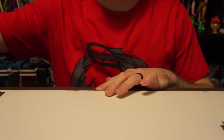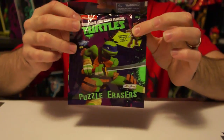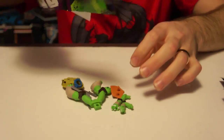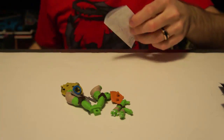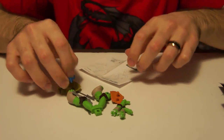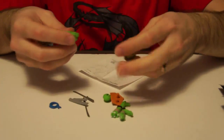Okay. Chase's turn. And I will open one of these Teenage Mutant Ninja Turtles Puzzle Erasers. So I don't know exactly what these look like, so it'll be a surprise for us. Whoa. What? Body parts everywhere. Oh, these are cool. I don't know who I got. I think I got... Is it blue? It's blue, yeah. So, let me see if I can throw him together real quick.